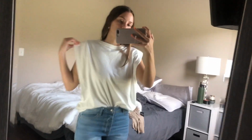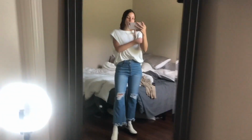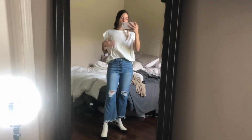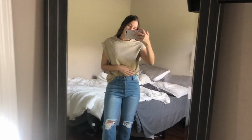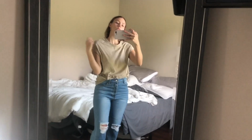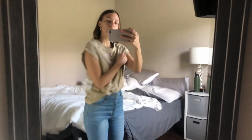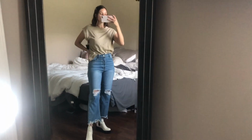This white shoulder padded shirt is such a fall staple. You can put any jacket over this and it still just looks like a simple, cute fall outfit. I also got a neutral color for this because I loved it so much. This one actually doesn't have the shoulder pads on it, so it's more of a muscle tee. But again, this is just a classic fall staple.